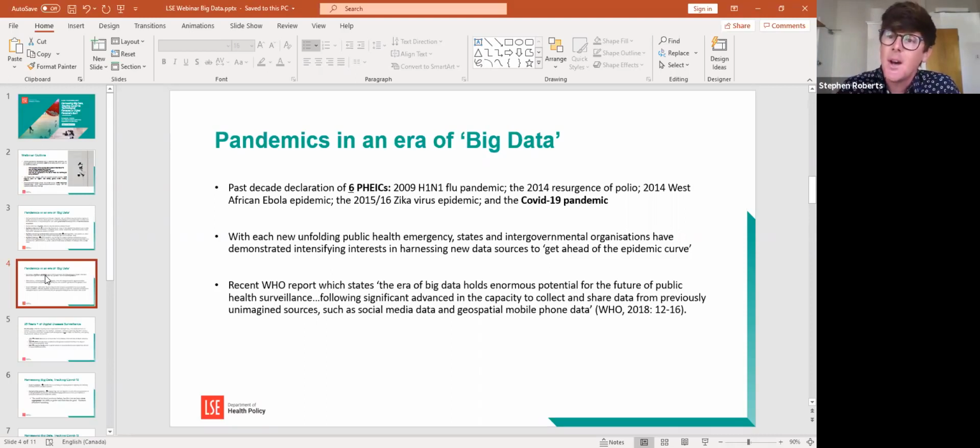This, for example, has been highlighted recently in a World Health Organization report, which underlined that the era of big data holds enormous potential for the future of public health surveillance, following significant advancements in the capacity to collect and share data from previously unimagined sources, such as social media data and geospatial mobile phone data. Again, this speaks to the abundance of new data sources that we now find ourselves in as a result of technological innovation and advancement over the past 2 decades.